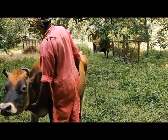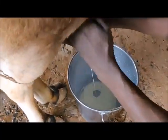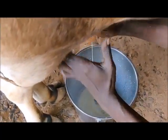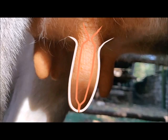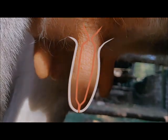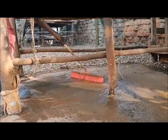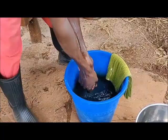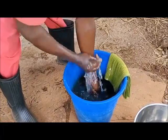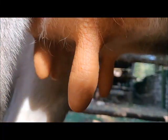Your cow is most at risk of getting the bacteria that cause mastitis during milking and up to 30 minutes afterwards, because milking opens the cow's teat canals, and they take time to close again. Keeping the cow, the milking shed, the milking utensils, and your hands clean will prevent these harmful bacteria from getting into the cow's teats and into milk.